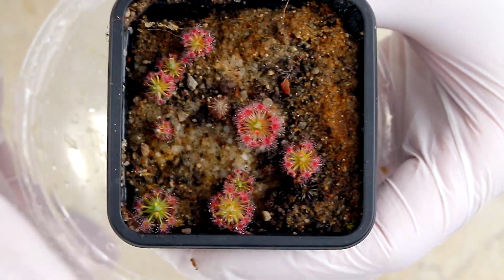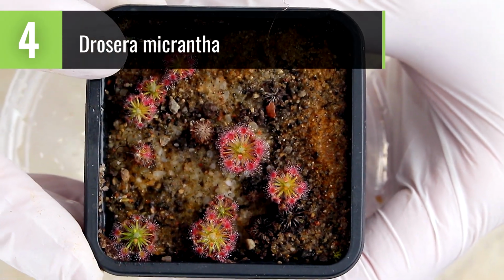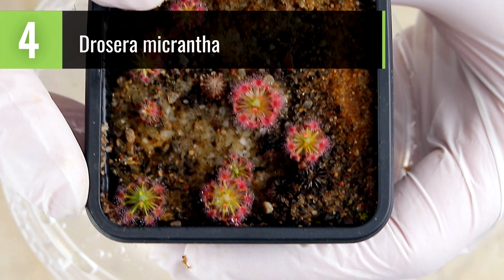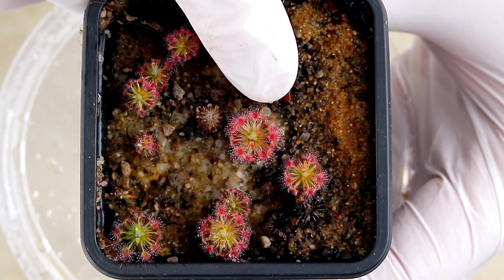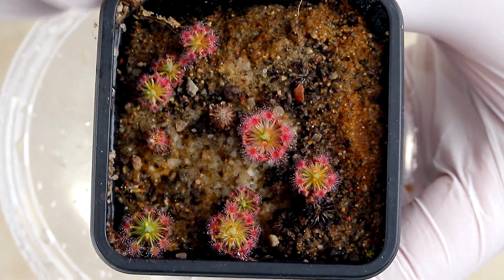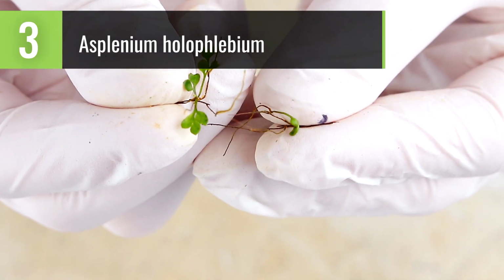We've hit micro status at number 4, Drosera micrantha. This carnivorous plant is also known as a pygmy sundew. It has delightful little rosettes of sticky leaves which catch and digest tiny insects, and occasionally puts out minute but beautiful white flowers.